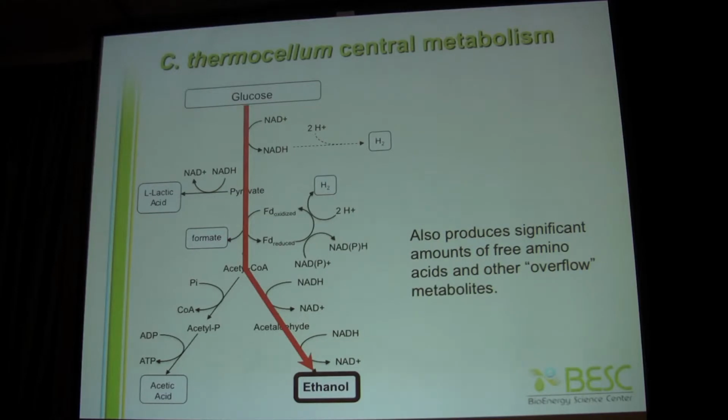So our goal is to eliminate all these other products and streamline metabolism such that we make high levels of ethanol and then eventually other end products as well. So we are building a platform that we can use for design of pathways for more advanced fuels and also bulk chemicals and so forth.